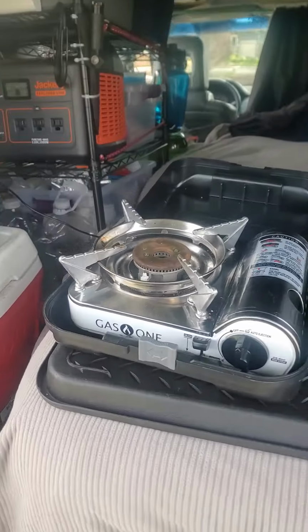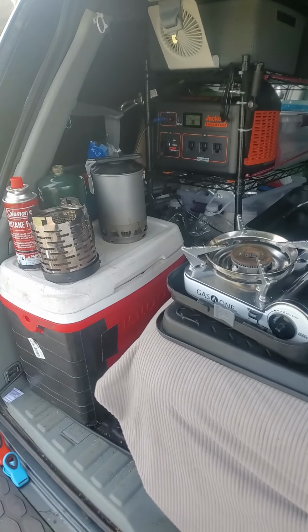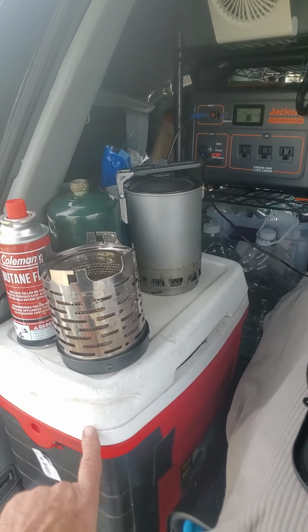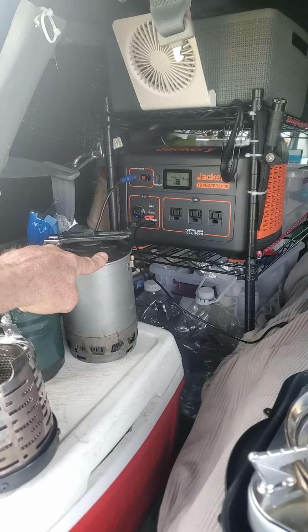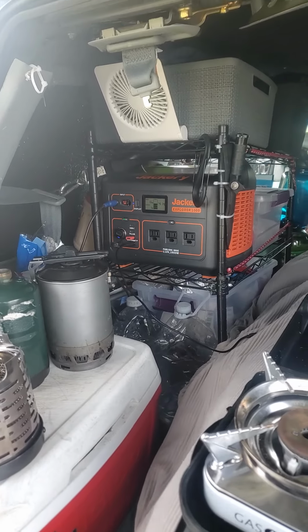This is what I cook with, basically. These items are really what you need as the raw basics. I keep everything in this cooler. So in there is the 1 pound propane, which I think they're going to do away with soon. This is a kind of a jet boil. It's made by Camp Chef. It's made to go with this.